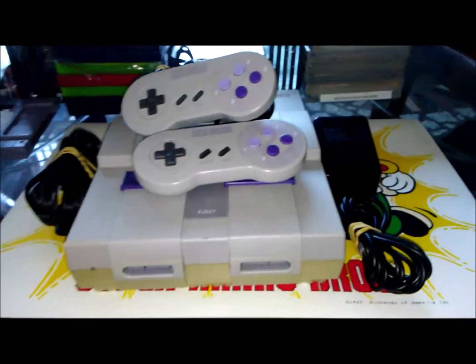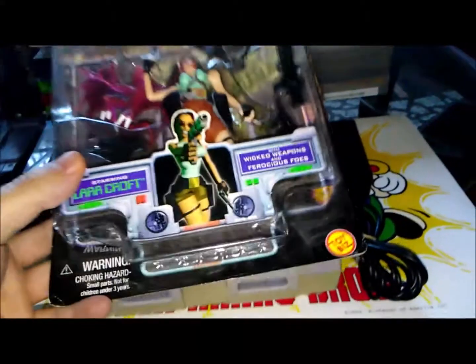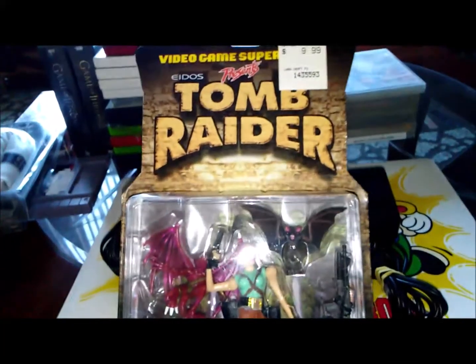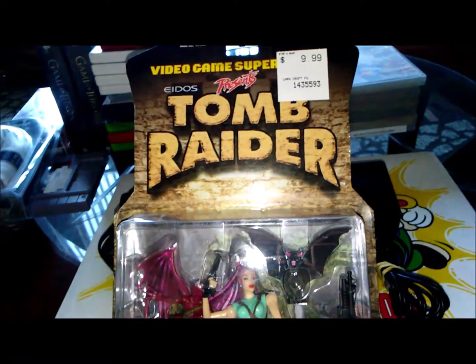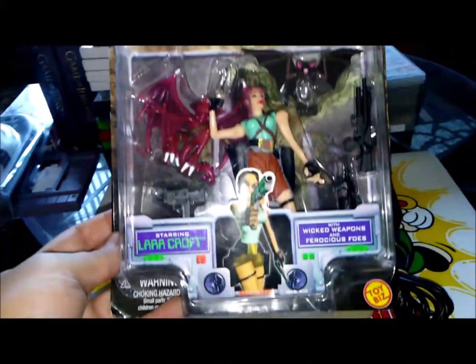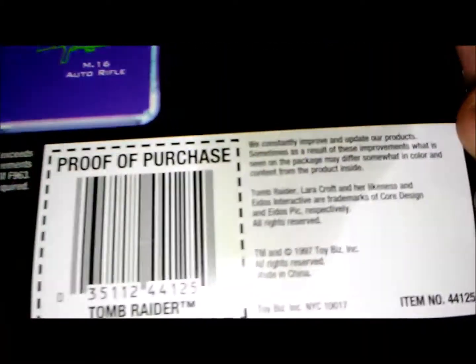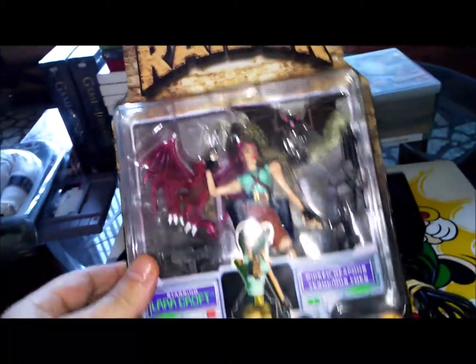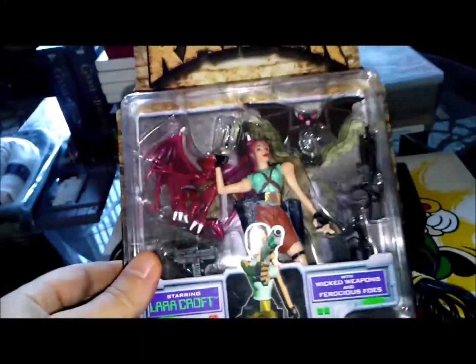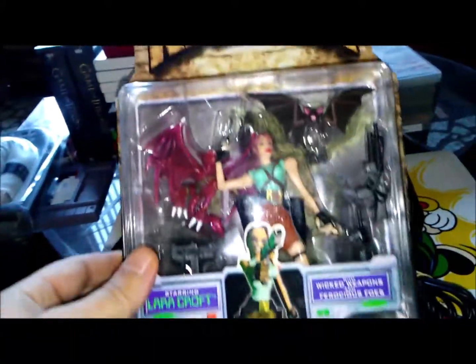I should have showed this first. So first, what I found was this laying on a table, which is this really cool Tomb Raider video game action figure. This was actually from '97, as you can see, Toy Biz. Brand new, still sealed. It has some creases here and there, but I'm not really picky with things like that. I don't care as long as it's sealed.